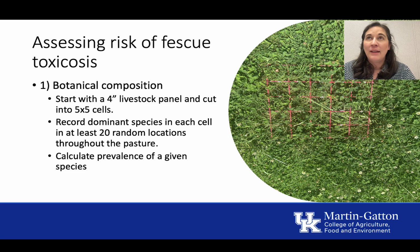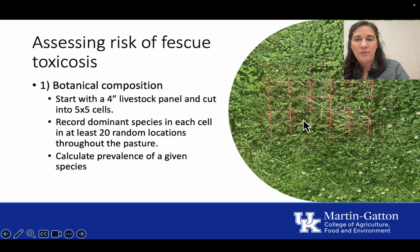So to try and assess risk of fescue toxicosis, we took a multi-step approach here. The first one was to try to get a handle on how much fescue is actually in the pasture. So we did botanical composition of the pasture. We start with a livestock panel that has 4-inch square spaces on it, and we cut out a section that is 5 rows by 5 columns. So we end up with 25 total cells.